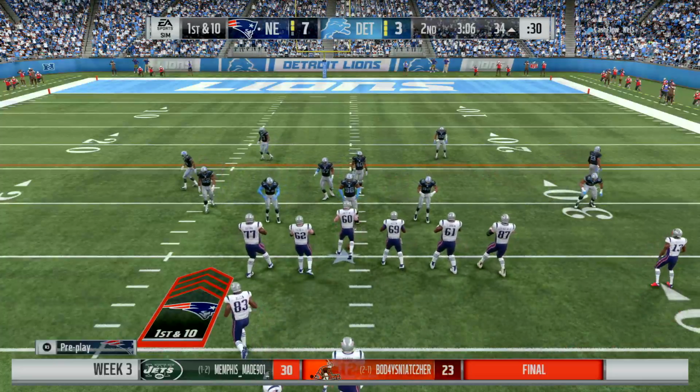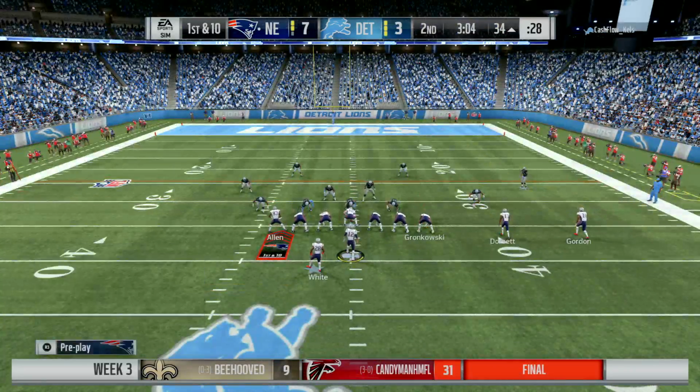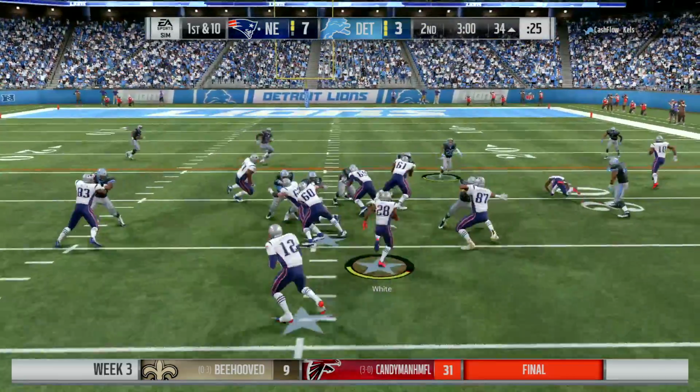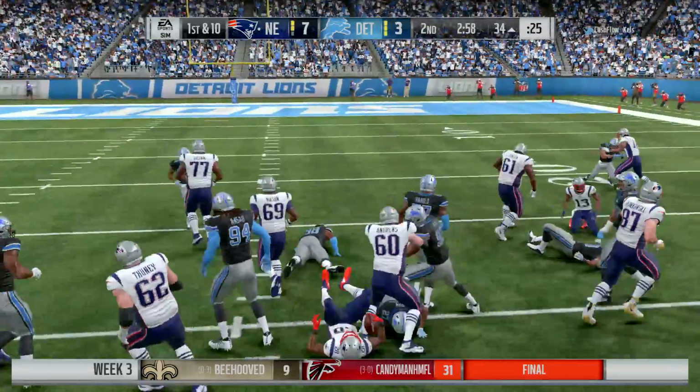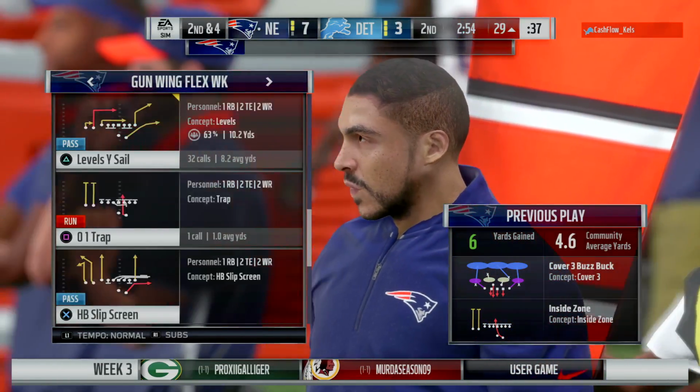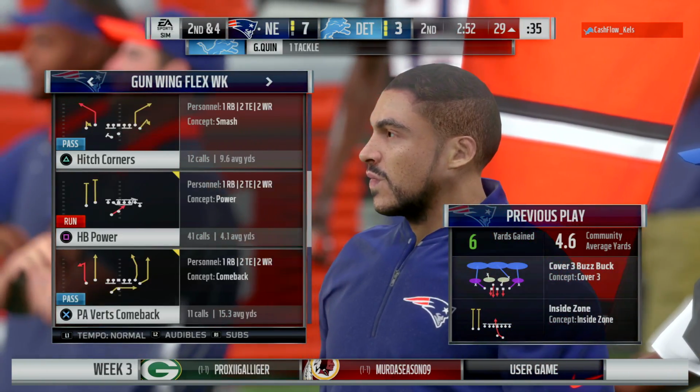Without a doubt. And look, they both understand what they can do for each other. Gronk knows if he gets open, the ball's going to be there. And Tom Brady knows what a great security blanket Gronk is. When all else fails, you find big 87. It's a 6-yard pickup, and it gets him to 2nd and 4.